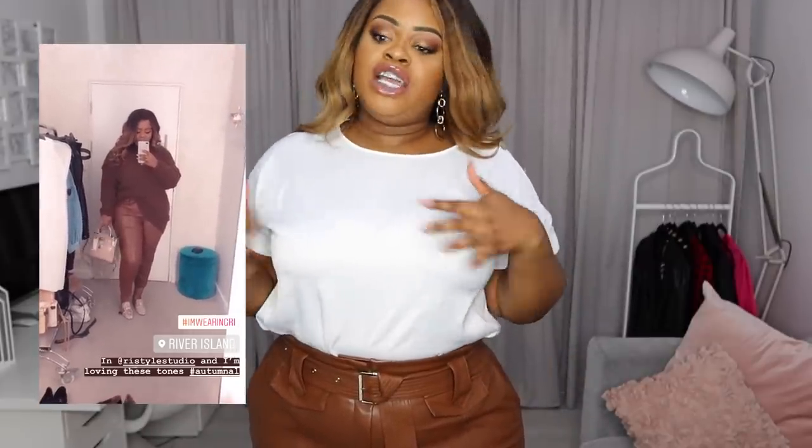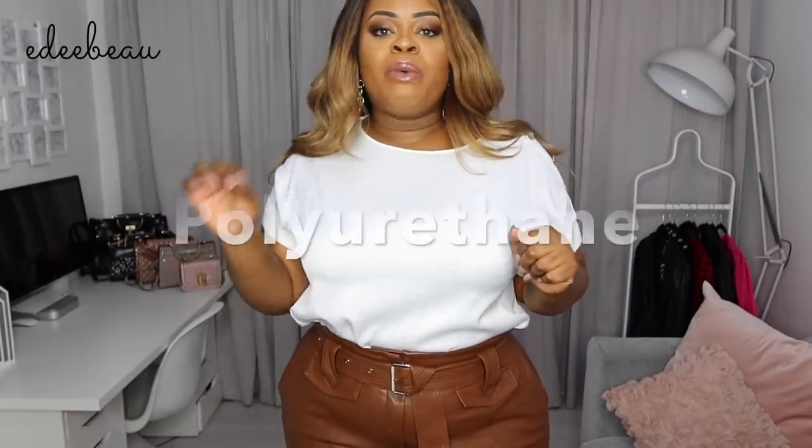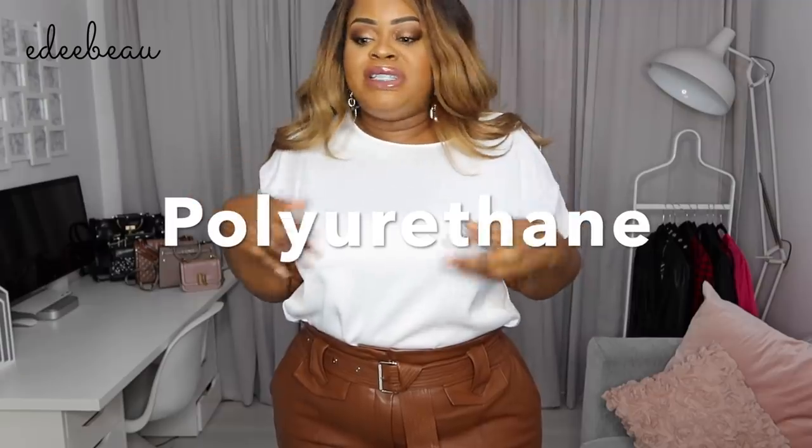The pants are from the main collection. So I actually picked this up when I went into the River Island Styling Studio in central London, in size 18. Please, River Island, can we have this in the plus range, please? I mean, the 18 fits, it's tight, it's snug, it fits. I don't know what this material is called. I think it's poly, I can't pronounce it, but it's like a faux leather, but it's so stretchy, guys. It fits like a glove. Okay, we go back and show you now quickly.